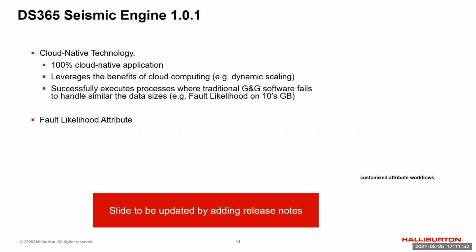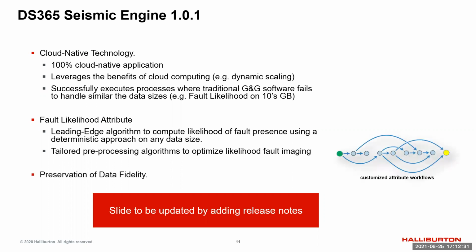And one of the attributes that is of great importance to us is fault likelihood attributes. This allows for the automation of finding faults. All right, it's not finding errors, but finding discontinuities in rocks, where normally a geoscientist could take several hours going through an amount of seismic, and as the seismic expands, it would take more and more people, more and more days, and could consume a lot of your time. But fault likelihood attributes allow for this to be done in a very, very efficient manner.